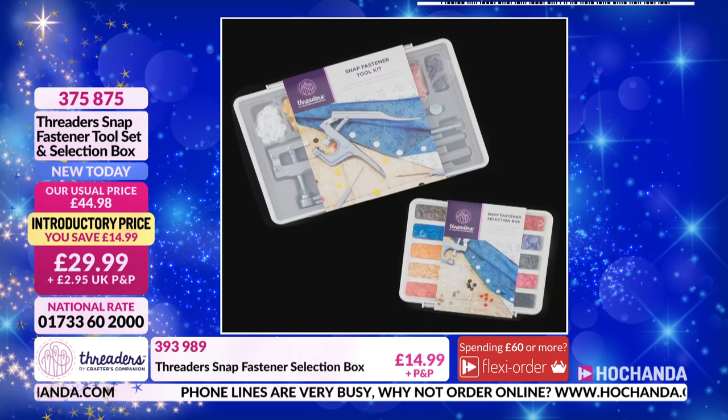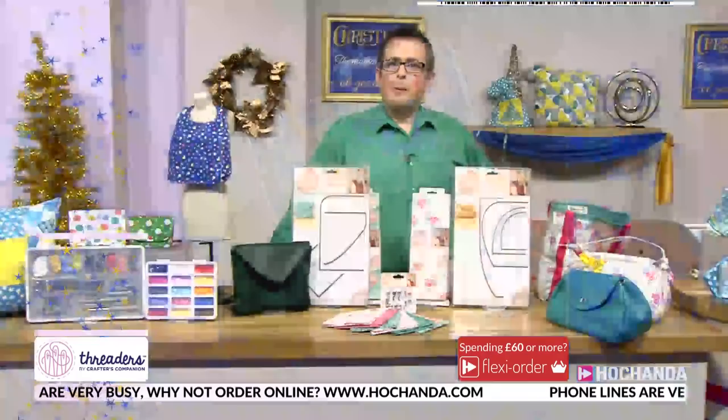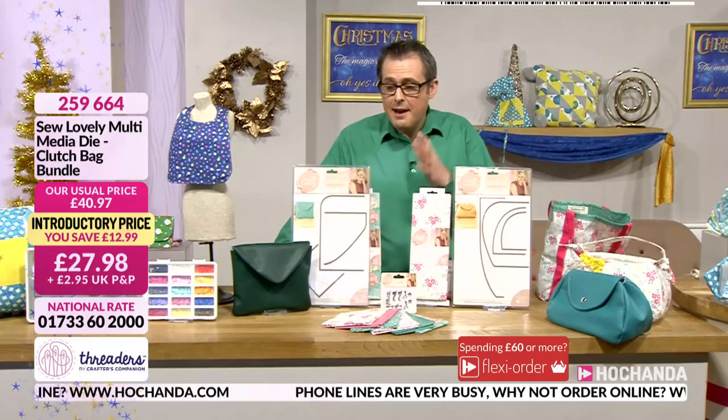Now, let's talk about clutch bags, because we've got the clutch bag bundle here, and the clutch bags with the envelope style or the dome style.